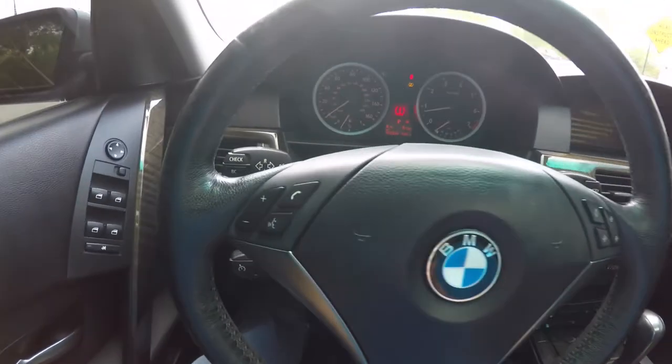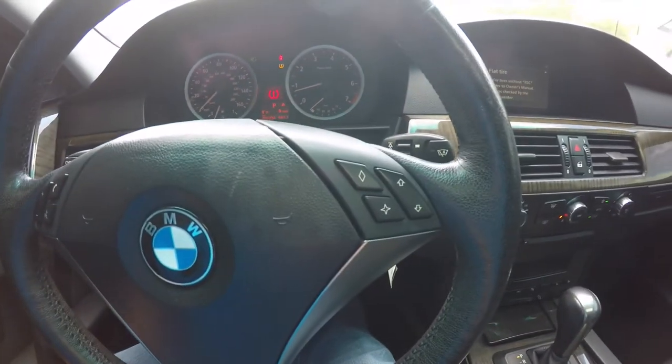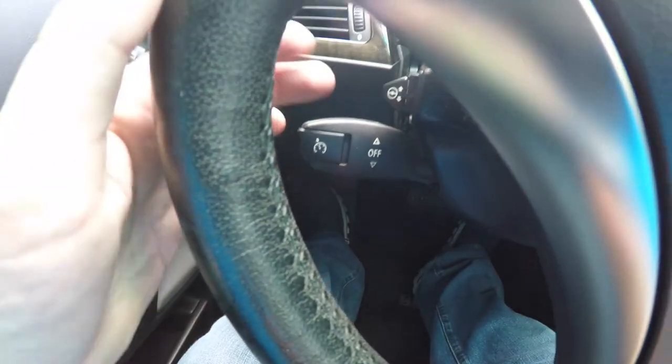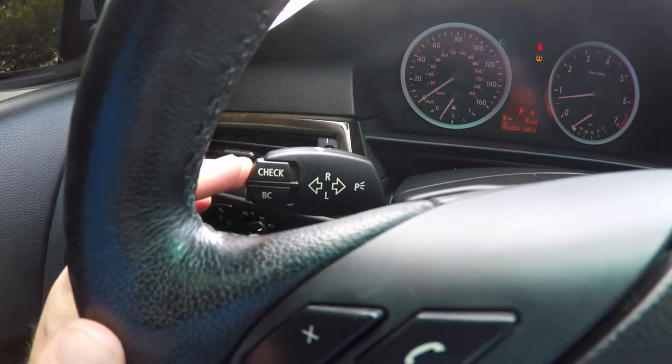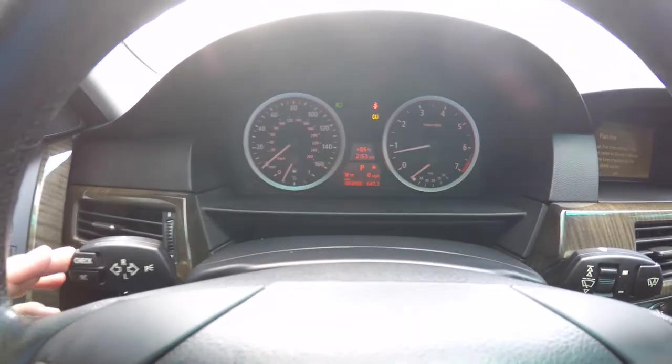Alright, so panning through the interior, just a little more detail. You have audio and Bluetooth controls and trip computer controls on your steering wheel. The lower stalk has your cruise control. Then of course you have your turn signal stalk, and then you have your trip computer controls for your information display.